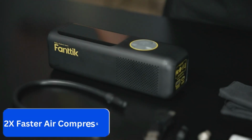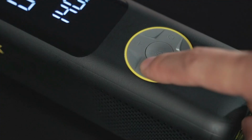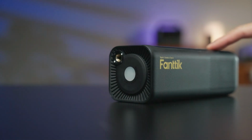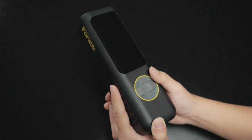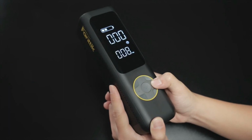Number 10. 2x Faster Air Compressor. This handheld device is a lifeline when the dreaded low tire pressure signals illuminate or your tire goes completely flat. Its powerful compressor can replace a car tire in as little as 6 minutes, and the large clear display makes it easy to observe the PSI level.